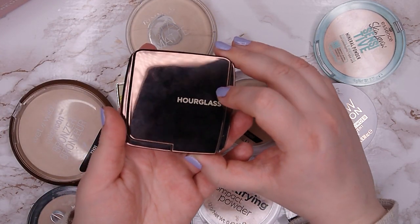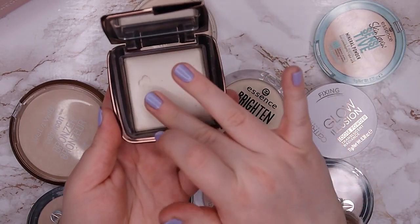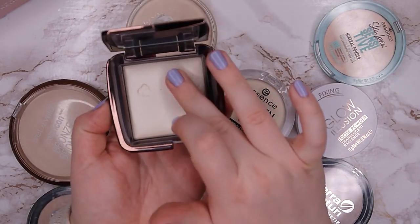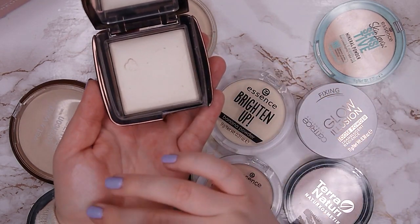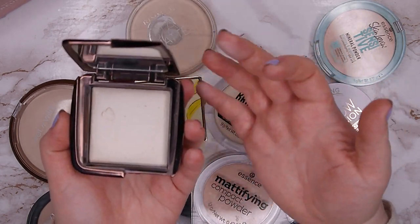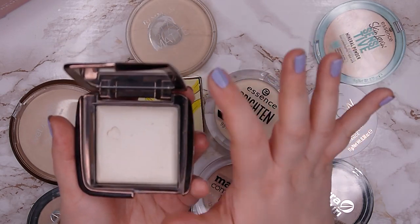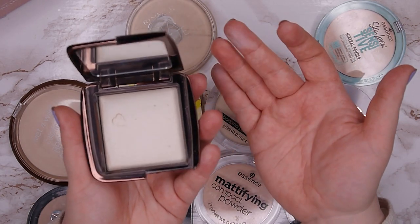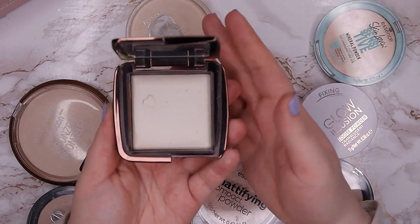Then next we have my Hourglass powder here. This is in the shade Ethereal Light, so it's the lightest shade. It's almost white. That's why I don't want to keep it anymore. Because I'm very fair, I feel like if someone would be able to use a powder like this, it would be me. But it actually adds something white to my face and it doesn't do it in an even way. So it looks a bit patchy sometimes, just uneven. I also feel like it looks a bit heavy on me and a bit cakey, so I can really see this powder when I apply it, and I don't like the look of it anymore.